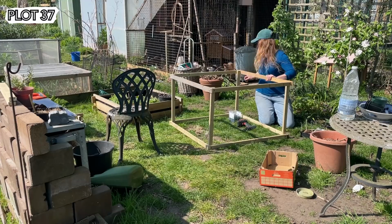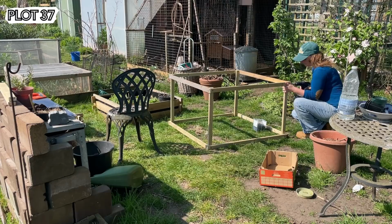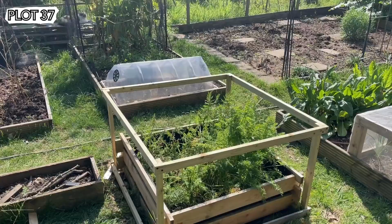This is really strong, and it will be even stronger when I get the Enviromesh on, because the Enviromesh is plastic and it's really quite strong, like you can't rip it or anything. And once it's really taut over this and stapled down, it will be solid as a rock and last for many years, hopefully. There we go, fits like a glove, perfect. Now all we've got to do is eat the carrots that are in there and get some more sown.